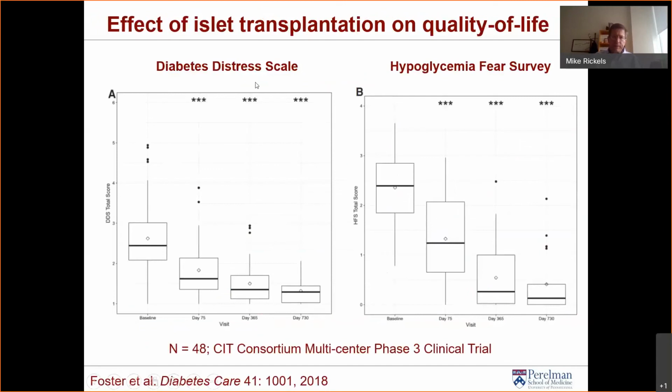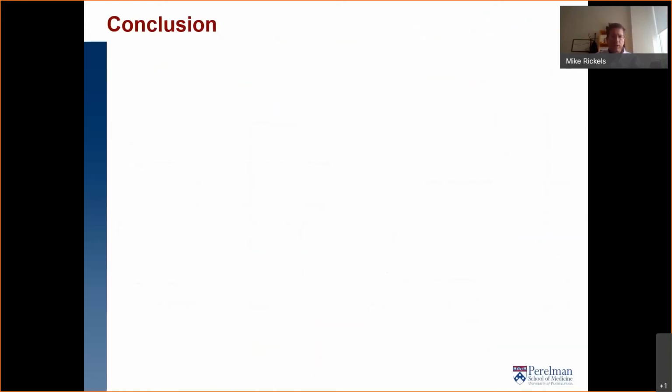And finally, there's been a demonstrated effect of islet transplantation on improving health-related quality of life, shown here, especially for diabetes distress and hypoglycemia fear, with data derived from the Clinical Islet Transplant Consortium multi-center phase 3 clinical trial, where over 2 years of follow-up, individuals had significant and marked improvement in measures of diabetes distress and hypoglycemia fear. And these improvements were personally and statistically significant in these individuals, regardless of whether they continue to require insulin therapy for the maintenance of near normal glycemic control.